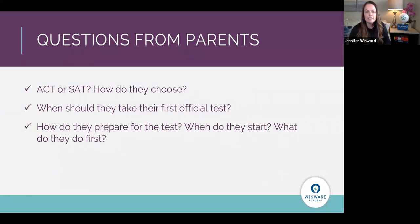Now, these are the questions that I always get from parents, right? ACT or SAT, how do we choose which one's best? When should we take the first real test? How do you even prepare? When do you start? What do we do first? So the goal of today's presentation is to address these questions, which again are the most burning questions that we get from families.